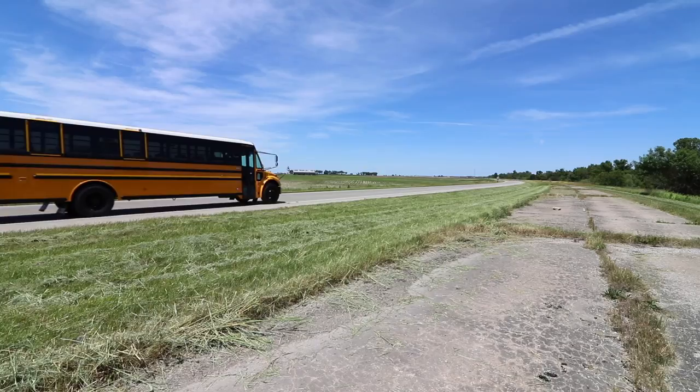Oh, here's a school bus, that's about it. It's crazy to think that they needed a two-lane divided highway at one time out here for all the traffic. Not anymore. All right, let's keep going.